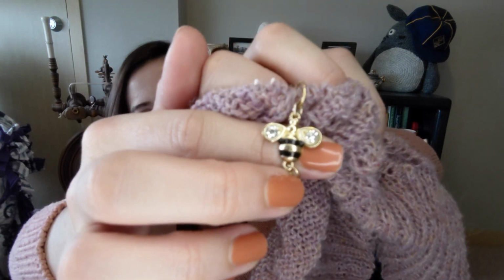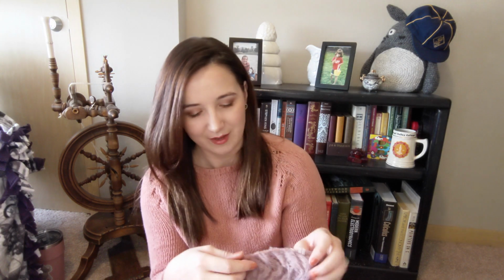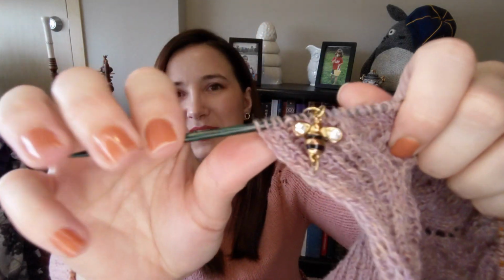But anyway, I made these stitch markers out of some little jewelry pieces and little circles. I think I got the stuff from either Hobby Lobby or Michael's. But I love making stitch markers, and so I made a whole set of these bees.